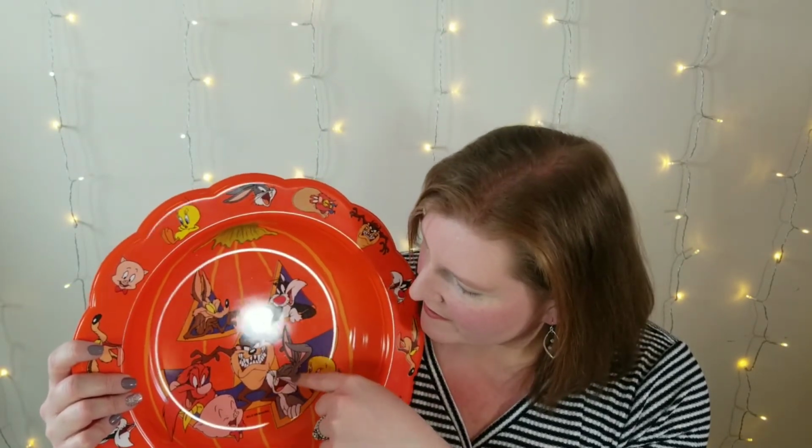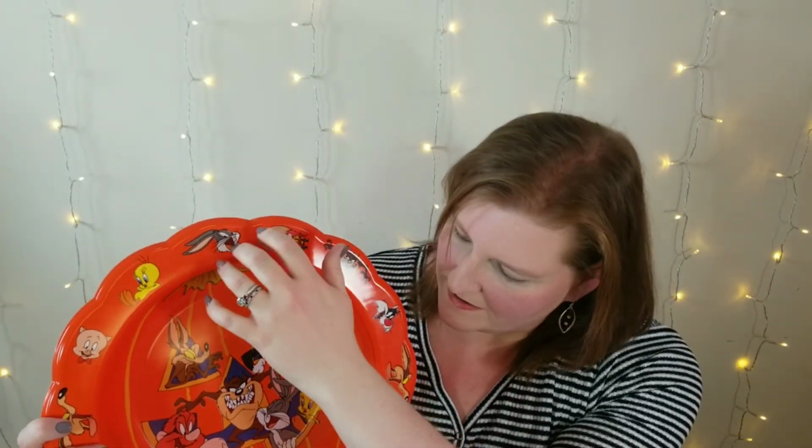It's in good shape. Then I found this vintage Looney Tunes Halloween bowl. It has Wile E. Coyote, Yosemite Sam, Porky Pig, Tasmanian Devil, Sylvester, Bugs Bunny, and Tweety Bird. It is from 1998.